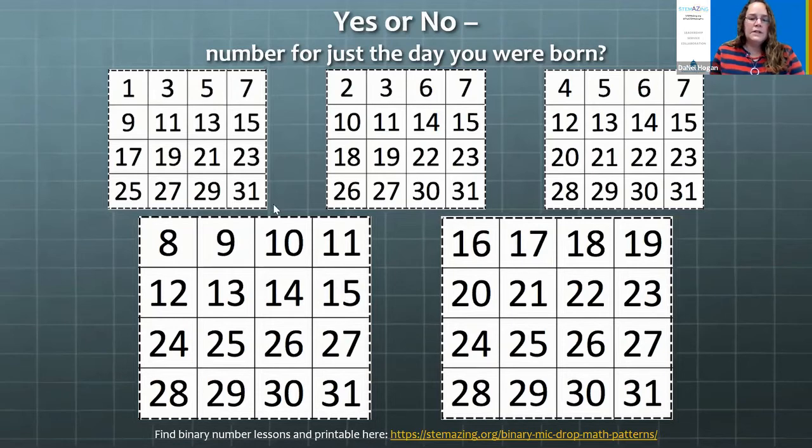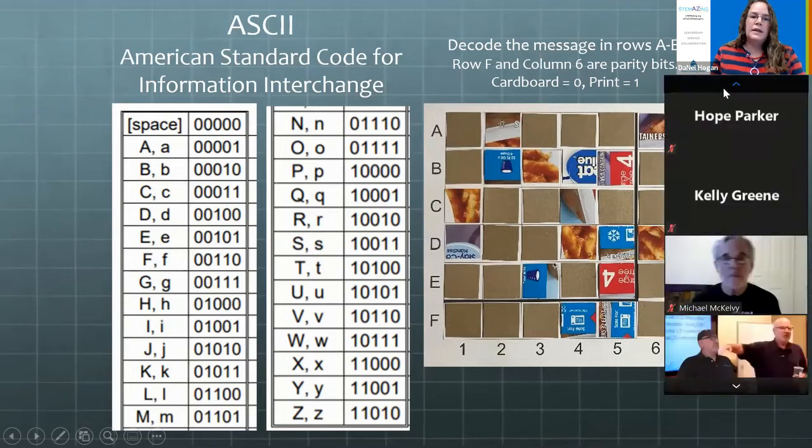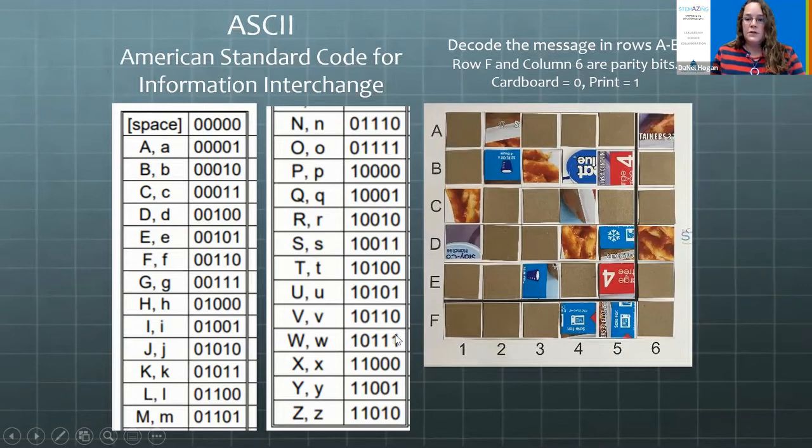A part of this Mic Drop Math series is also a really cool lesson from CS Unplugged. I should say that I have done every single one of these binary number lessons virtually with students and with adult friends, with other teachers, who say, oh my gosh, this is so cool, you have to see it. This one is actually about data error detection and correction.